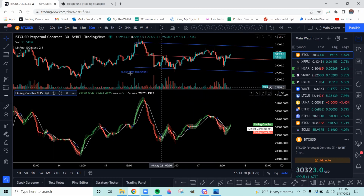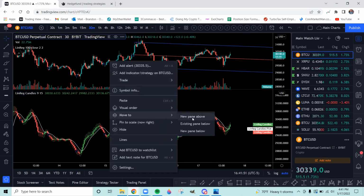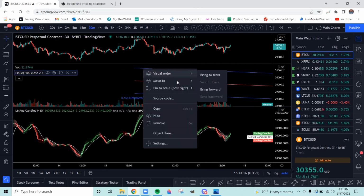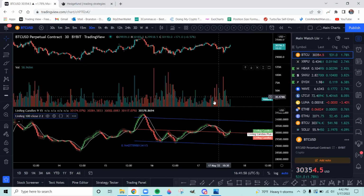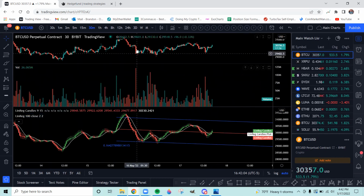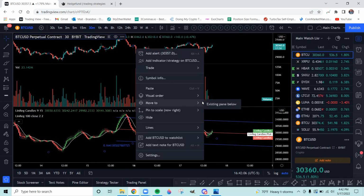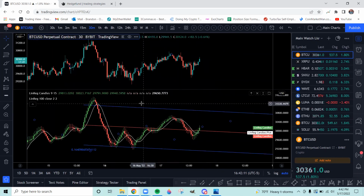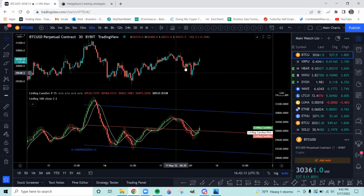So let's see, I kind of want this to be showing up here. Let me right click this now. Move to new pane above. Let's move this to existing pane below, right? There we go. Existing pane below. I don't need this volume right now. All we want is to have this clean so we can compare these two.